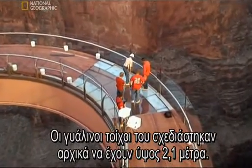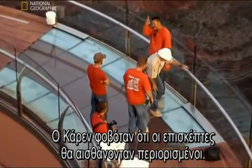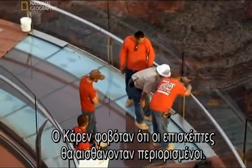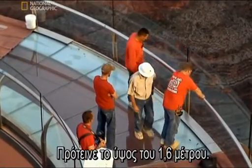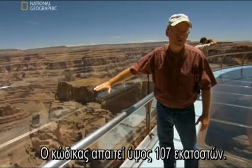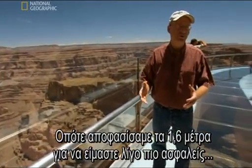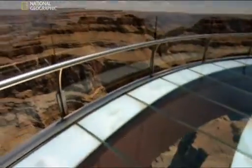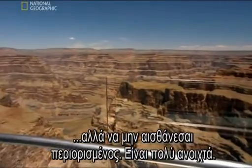Skywalk's glass walls were originally designed to be 2.1 meters high, but engineer Bill Karen fears that will feel too confining for visitors. So he proposes a height of 1.6 meters. Now, the code only requires it to be 42 inches tall, so we decided on 5'2", so we were a little bit safer than the code, but you don't feel confined when you walk the Skywalk. It's very open.